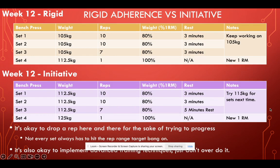By week 12, you see things like this. The person who's working rigidly, 105 kilograms, they decide, okay, I'm not going to progress off 105 kilograms until I can get the 3 sets of that. In the second example, you've got someone who's managed to get up to 112.5 kilograms. So they're much stronger and they've probably got much more muscle mass too. Both of them also have improved their 1 rep max, but you can see who's got the higher 1 rep max.